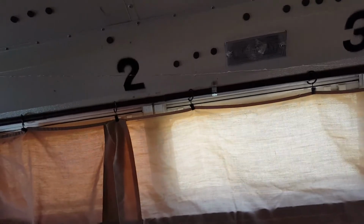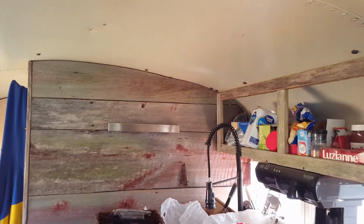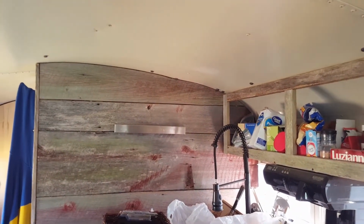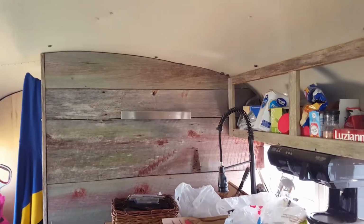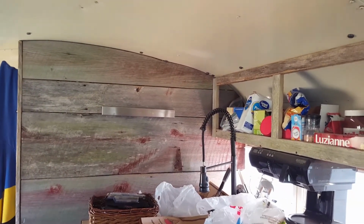But it's supposed to get up to 90 degrees today, and we're going to remain comfortable in the back of the bus for the day, in our little air conditioning, free, solar powered, air conditioned, converted school bus.